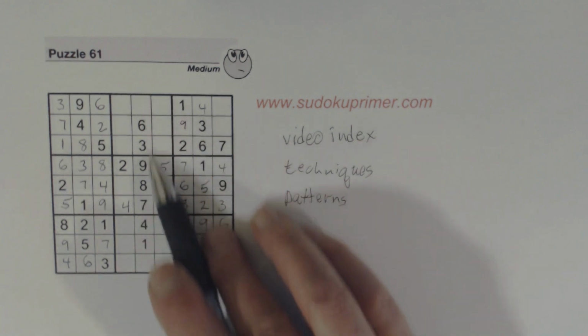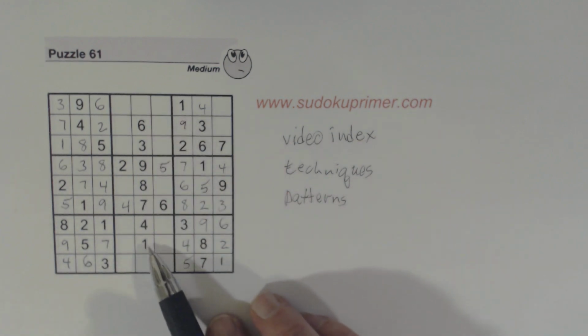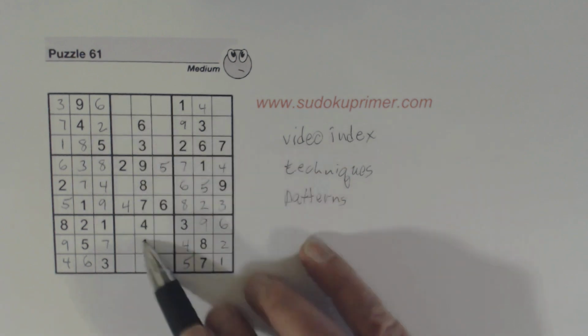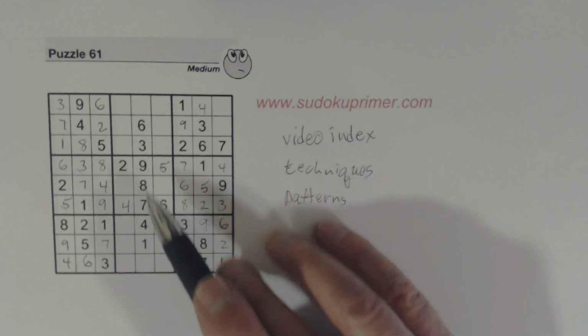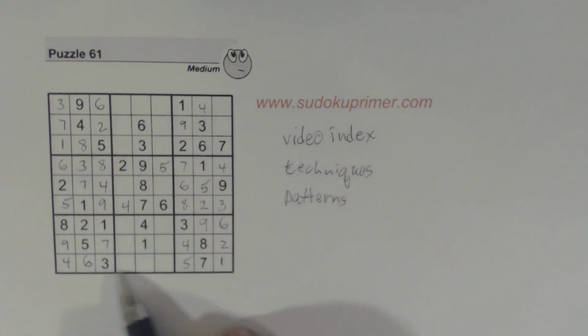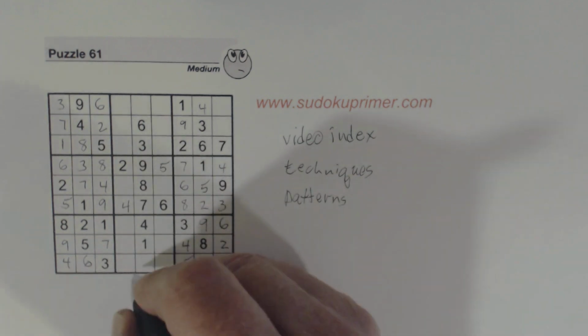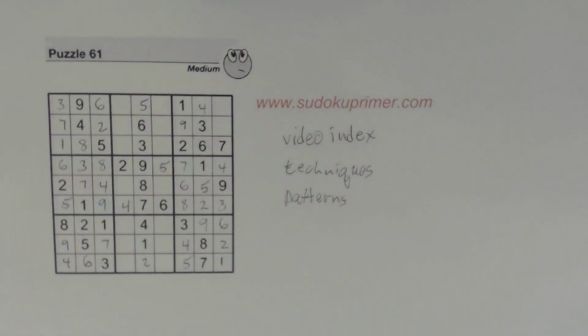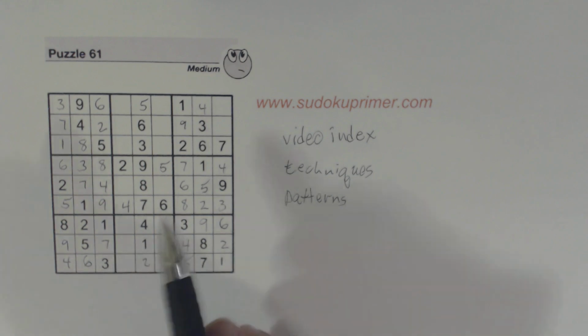And let's look at this column right here. What are we missing? 1, 2, 3, 4, 5, 6, 7, 8, 9. So missing a 2 and a 5 there. Let's see if we can, oh, there's a 5 right there. So we can fill those numbers in. Okay, now row 8 is missing 3 and 6. And we have a 6 there.